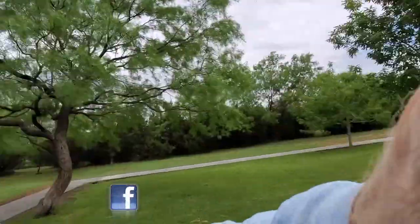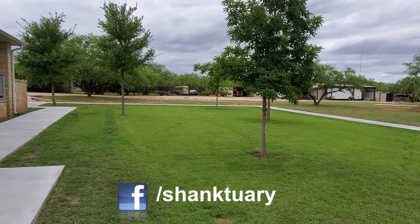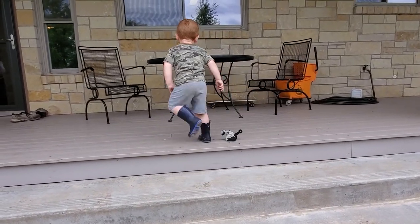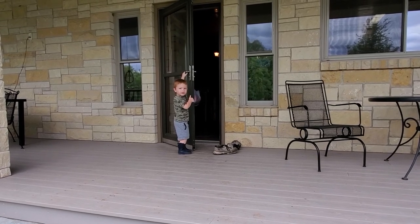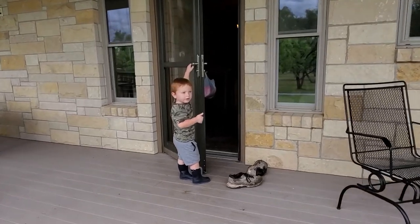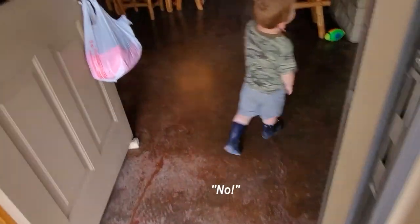Now my son Jetty has been waiting for me to eat. You ready to eat? No, John's got the tractor. Yep, John's over at the tractor. Matt's got the skid steer. What about you? What are you driving? No, I'm driving the skid steer. Where are you going? I'm gonna get my skid steer in a little bit. You're amazing. Well, let's go eat. Are you hungry? No.